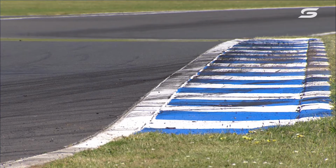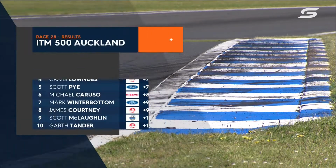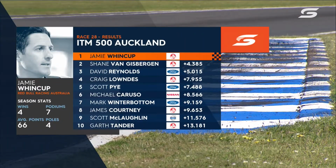So in terms of the results, Jamie Whincup claims his 93rd championship race win, now just 8 behind Craig Lowndes' record of 101 in this sport. It's his 2nd race win at Pukekohe. Jamie Whincup, his 4th of the season. Shane van Gisbergen, home 2nd, his 4th Pukekohe podium, and the first podium at this venue for David Reynolds in 3rd place. Scott Pye, what a job.